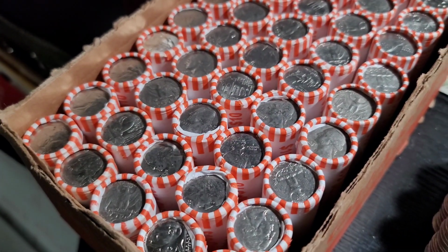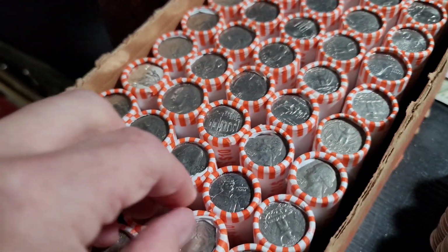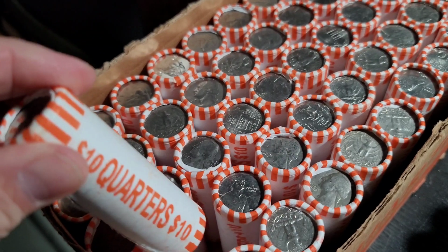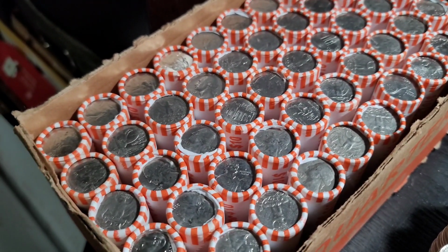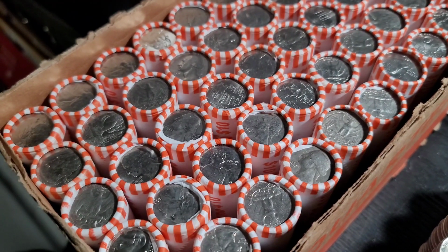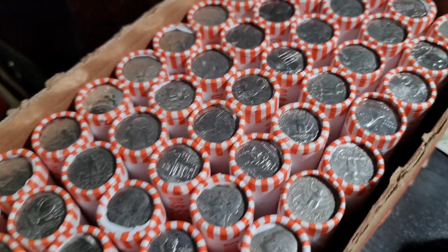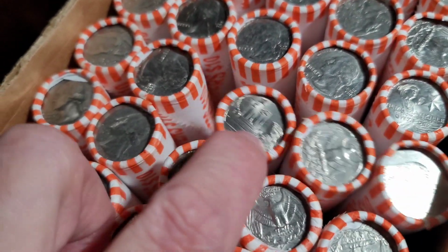Today we're going to be doing a quarter hunt. And these quarters are NF String & Sons. Well, it doesn't say it on there. I did transfer them into a Loomis box just because I like the sturdiness of these boxes better. We're going to be looking for silver, W's, proofs, foreigns, errors and varieties, and anything else that kind of stands out.